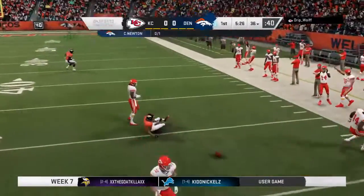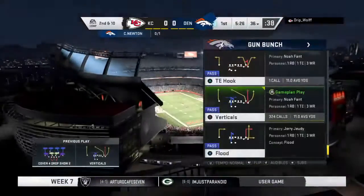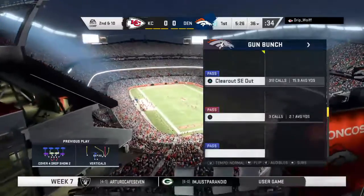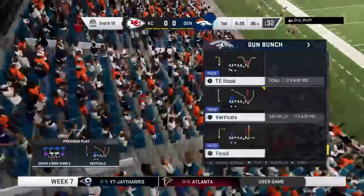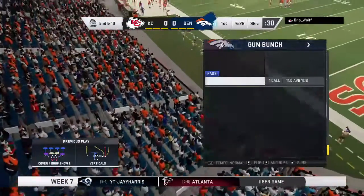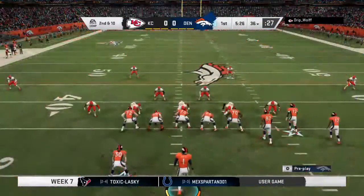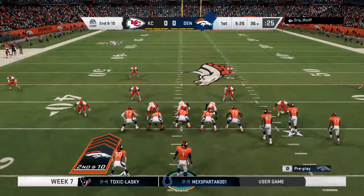Now the first play of the drive there is incomplete. That would have been a great catch, but it's real difficult to hold on to it because it was contested all the way. Would have been a great play if he'd been able to haul that one in. They'll try again from the 36 on 2nd and 10.